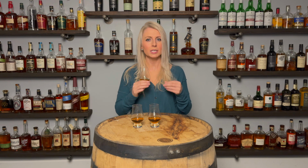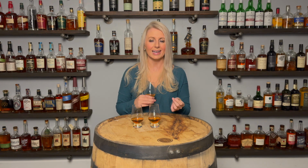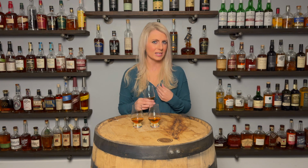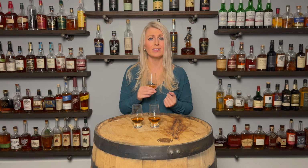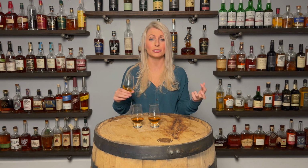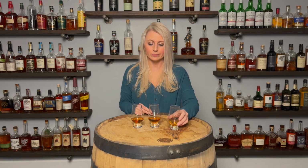Oh, that is so good. It's like the perfect balance of butterscotch, cinnamon, and tobacco with a little heat on the back end that I actually like. I enjoy that because I don't want it to be so smooth that I can't tell that it's whiskey. I think that's why I've fallen in love with barrel strength, cask strength whiskey. So, second time through, number 1 so far, but, well, we just began.